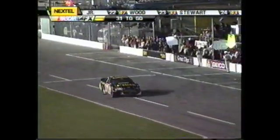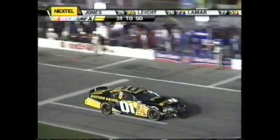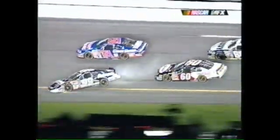Menard's car is killed. Stephen Leicht, the right front torn up on his car. Michael Waltrip was running second, so this all happened very close to the front of the field. Watch the 60 of Edwards and the 99. He just gave him a bump in the wrong place. That's what they've been complaining about here. You can't bump in the corners, and you can't bump going into the corners. Stephen Leicht in the 90 car, who was trying to get his lap back, was heavily involved.